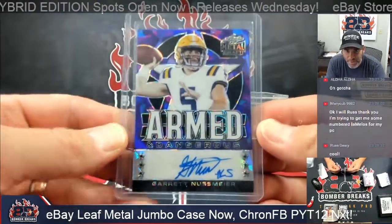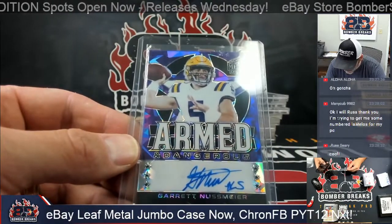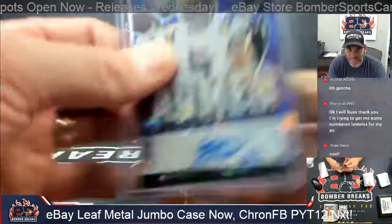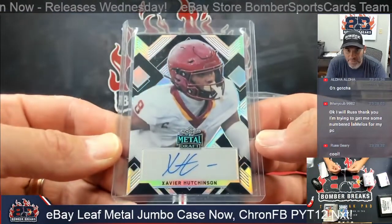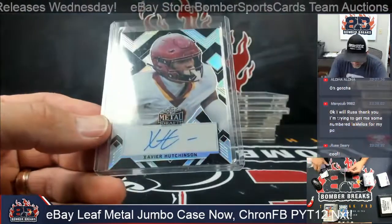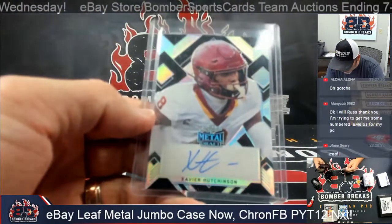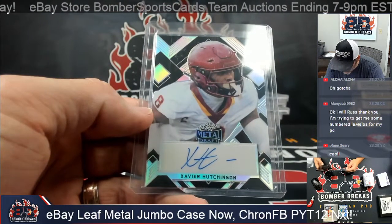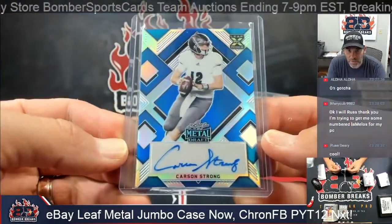Armed and Dangerous, Garrett Nussmeier. Quarterback, LSU. Boom. 13 out of 15. Xavier Hutchinson. Let's check him. Iowa State receiver. 11 of 15. Carson Strong.